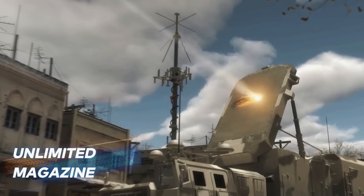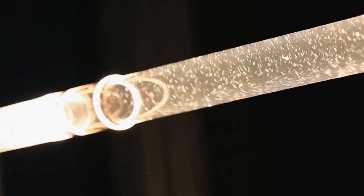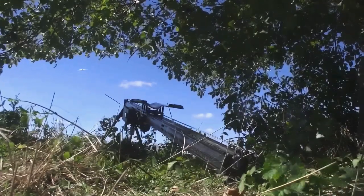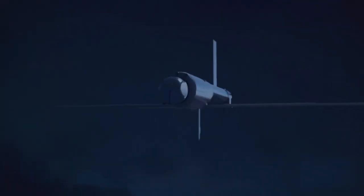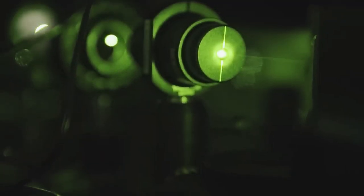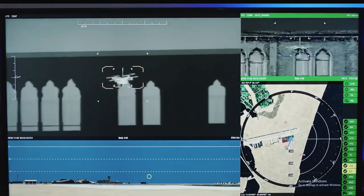First up, the unlimited magazine. DM SHORAD, Dragonfire, and other laser weapons are changing the game when it comes to ammunition. Once these weapons are plugged into a power source, they can fire continuously. This technology is a game changer when dealing with drones. Drones have evolved from being small and quick to fast and dangerous attack vehicles that can come at you in swarms. Even the best traditional air defense systems struggle against a swarm. But with an unlimited magazine, laser weapons can keep firing, burning up drone parts, and blinding their sensors.